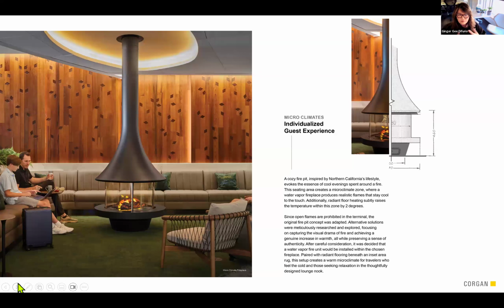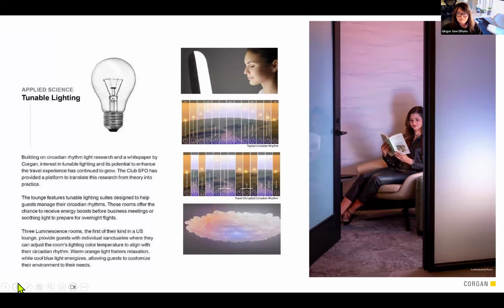The seating area forms what we call a microclimate zone, where a water vapor fireplace generates very realistic 3D flames, but remains cool to the touch. But the radiant floor heating in that zone raises the temperature by 2 degrees to create that microclimate. Next one, please.